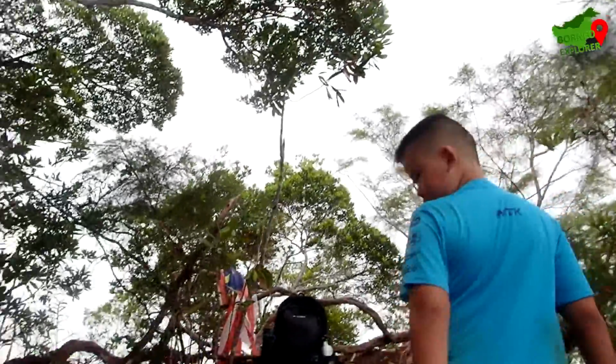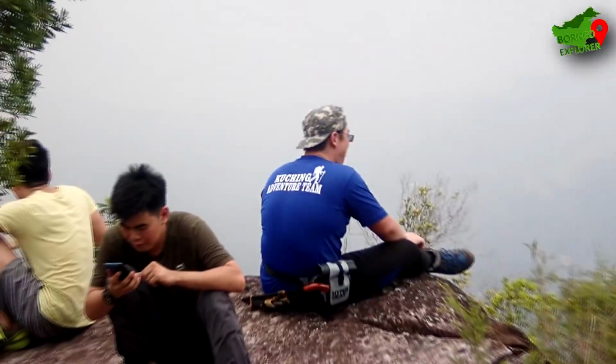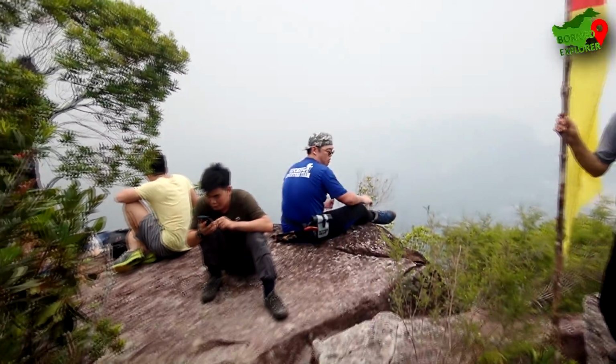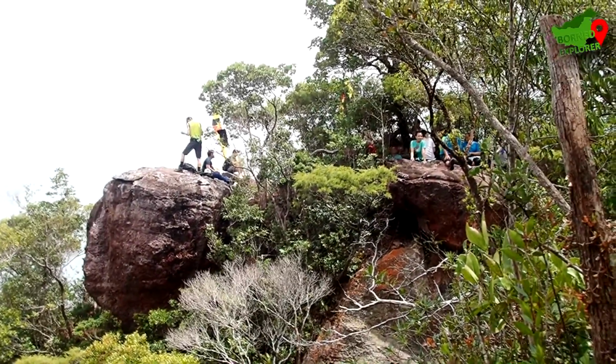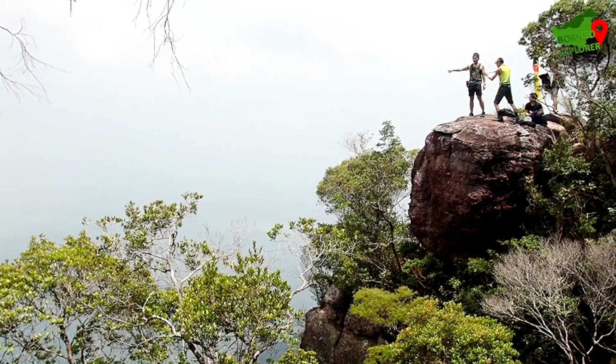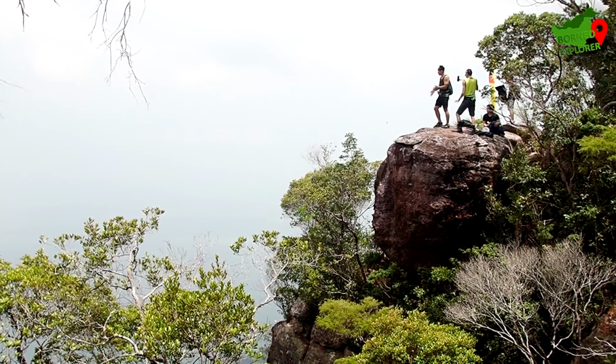After more than 2 hours, I finally made it to the viewpoint. Due to the haze, the visibility is low. After taking some rest, I took some water and food. Then I powered up my drone in hope to get some nice drone footage from above.